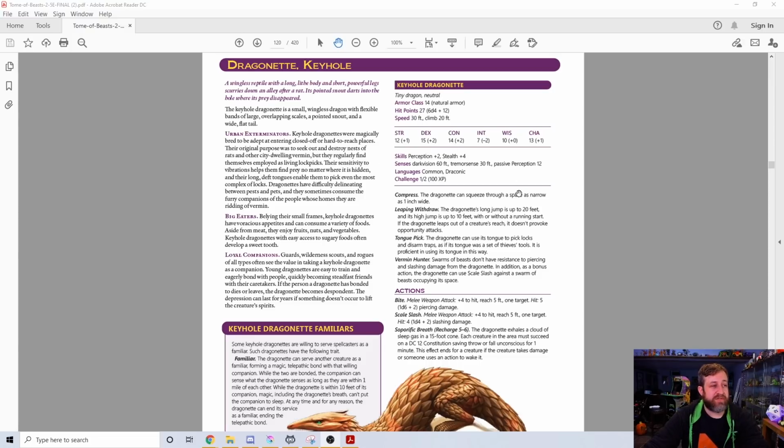It's got an intelligence of 7. It has darkvision and tremorsense. It can squeeze through a space that is 1 inch wide. Its long jump is 20 feet and its high jump is 10 feet without a running start. It can use its tongue as a set of lockpicks. So the Dragonette can use its tongue to pick locks and disarm traps, as if its tongue was a set of thieves' tools. It is proficient in using its tongue in this way.